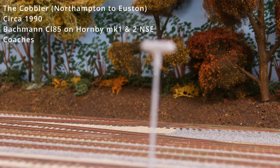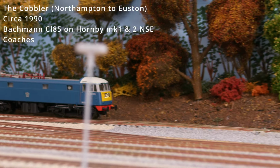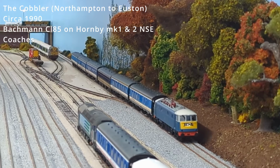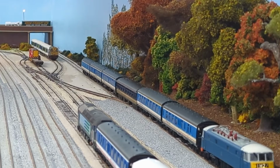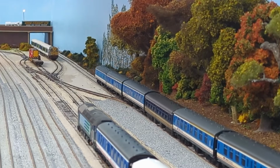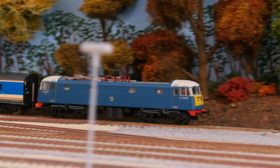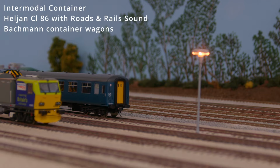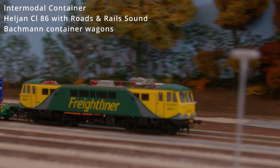So the first train here is a Class 85. I've tried to recreate the cobbler service that used to go from Euston to Northampton circa 1990s. Mark 1 and Mark 2 Network South East stock. A Heljan Freightliner 86 with a sound chip.